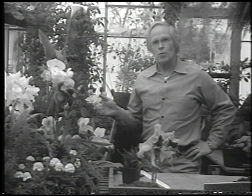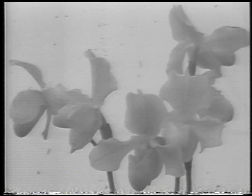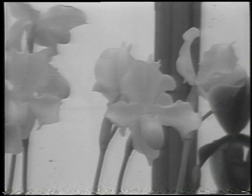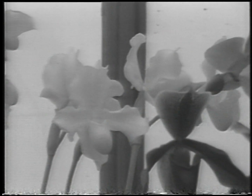Well, now I come to what I think is the nicest part of this show, and that is we talk about orchids as houseplants. And I should say, first of all, that many of these orchids, which you see right here, were grown by Mrs. Evelyn Cronin in Wellesley, Mass. And she didn't grow them in the greenhouse. She grew them in her home. And not only did she grow them in her home, but she grew them under lights.